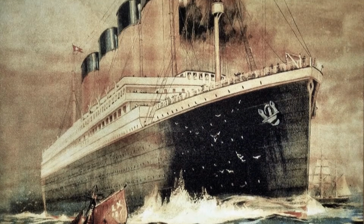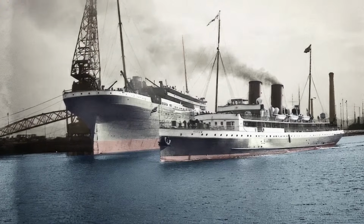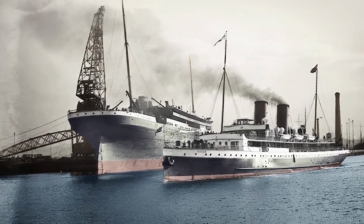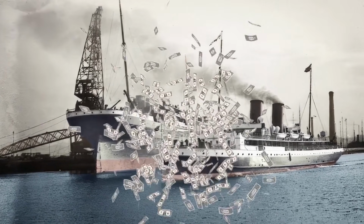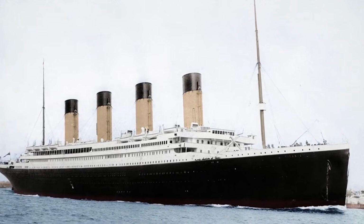The company operating the liner knew about the fire, but they decided to conceal that fact. They didn't want any negative stories in the press as they faced some serious competition in transatlantic voyages. The Titanic was sold out, so they stocked up on coal and made it sail.